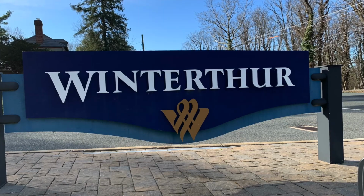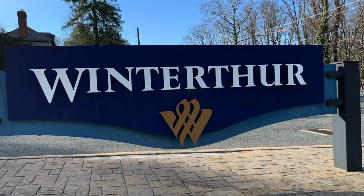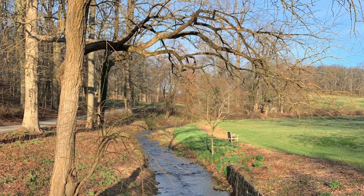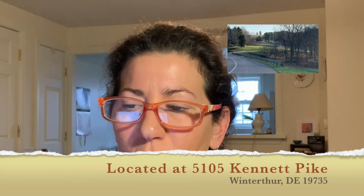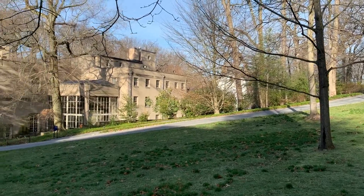So today we're talking about the Winterthur Museum and Gardens, as well as some of the history that is behind it. Winterthur was designed in the spirit of 18th and 19th century European country estates. There are nearly 90,000 objects made or used in America between 1640 and 1860 within the home. There are 175 rooms, and it's on a 1,000-acre preserve.